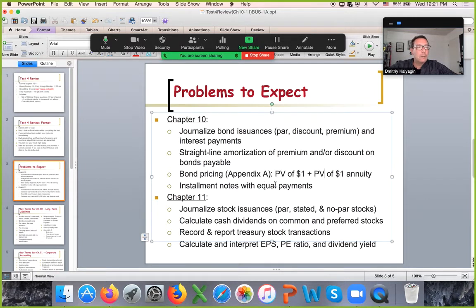And then I will give you one problem on the installment, long-term notes payable with equal payments, where you figure out the cash payment and the proportion of that payment that goes towards interest versus towards principal called notes payable. In Chapter 11, you will journalize stock issuances for par and non-par stocks.